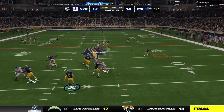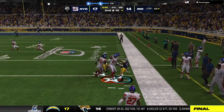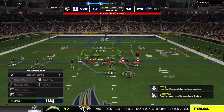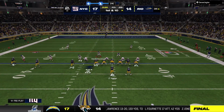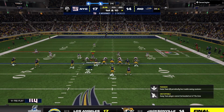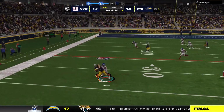Again, he'll drop to throw. This one swung out to Vaughn. And he's going to get this down to the 35-yard line. All 3 timeouts plus the 2-minute warning. Here's 1st and 10. They'll look to throw again.